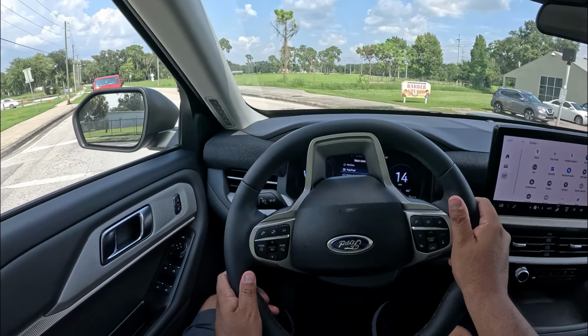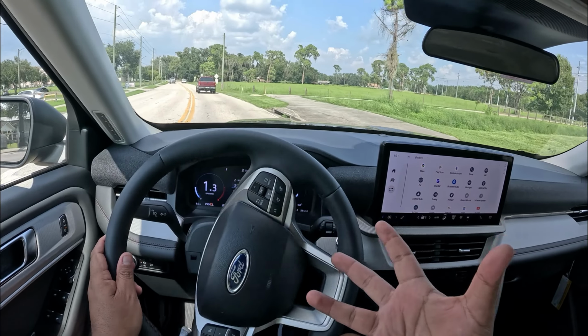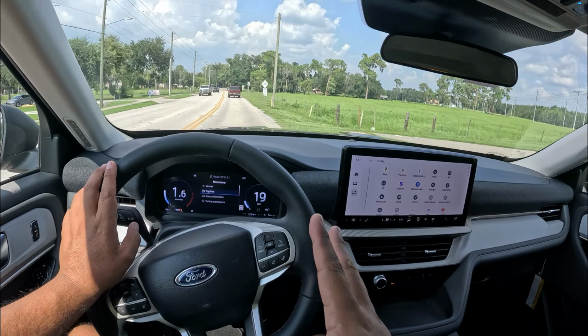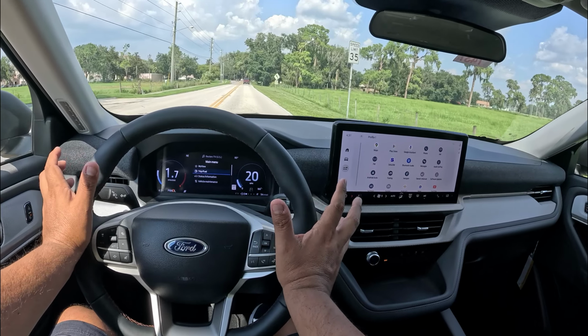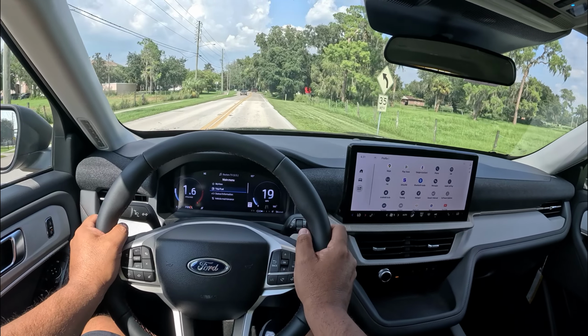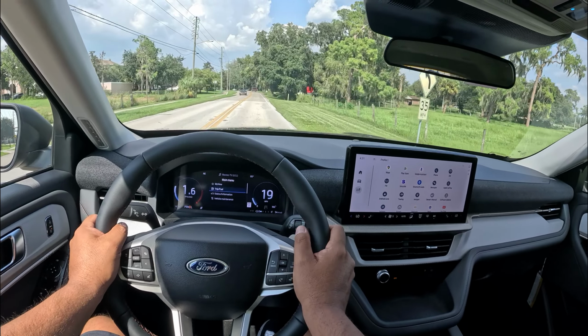Wow, I'm really impressed with this Ford Explorer so far. I've driven quite a bit of them. I've driven probably at least 5 or 6 Ford Explorers in the past couple of years. I'm trying to hang back a little bit here just to give a little bit of acceleration. Not a lot, because obviously it only has 8 miles, so I'm not going to put this thing to the red line. But let's go ahead and give it some gas here.